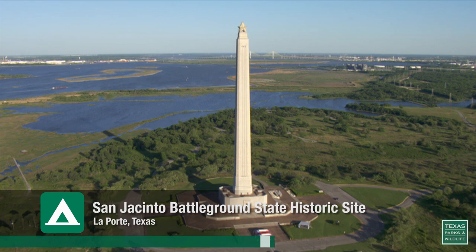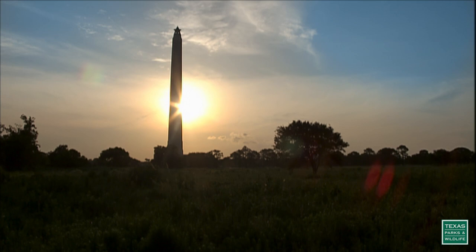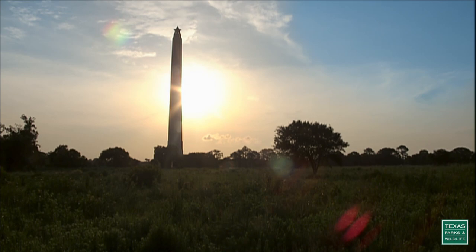Rising from the flat Texas wetlands along the Houston Ship Channel, it is one of the most recognizable symbols of Texas history. A soaring monument to commemorate a small battle with huge consequences that took place upon this field in 1836.